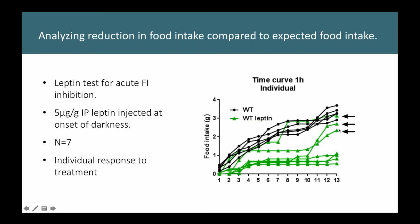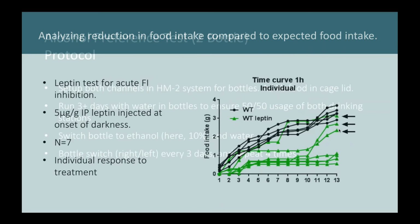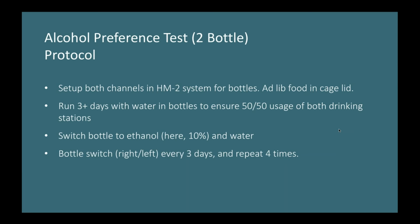So you can get clues from data like this on the efficacy of your drug or the time your drug is active and so on, if there's a difference. Also, if there's a difference between your genotypes here, you could do the same plot for your genotype X animals. So these were some considerations when doing dosing tests.